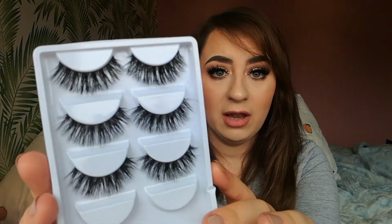And my final product for my January hits are these eyelashes. Okay, they're in a really cheap packet, but that's why I love them so much. These were about £3. Okay, it took about 3 weeks to get here as well, but these are the most beautiful, fluffy lashes. I have them on today, I wear them all the time, I get so many compliments on them, but these are from Amazon.